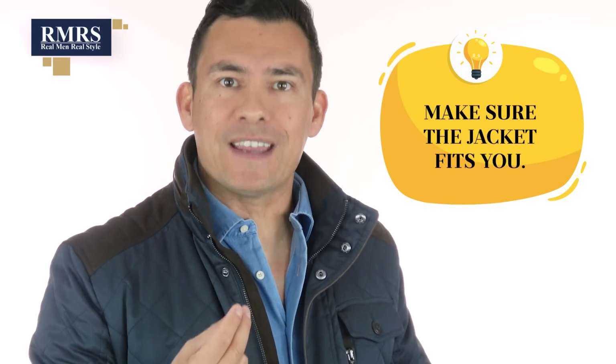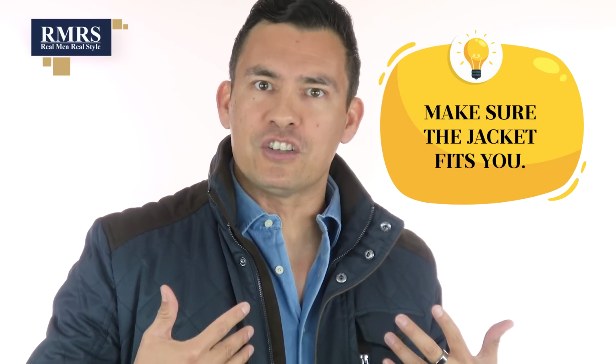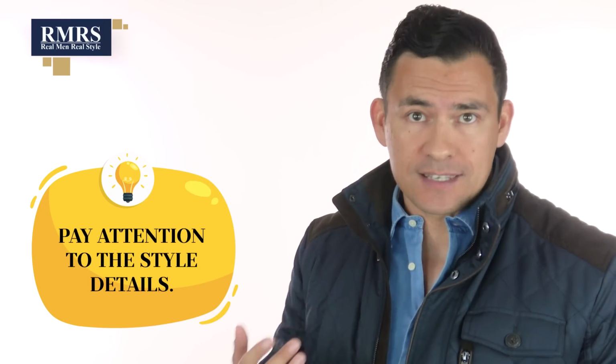Now the key with this jacket, and pretty much any jacket you buy, is to make sure it fits you. If you buy this overly large, it's going to look like you took a quilt and you just threw that on. Next up, you want to pay attention to the style details.